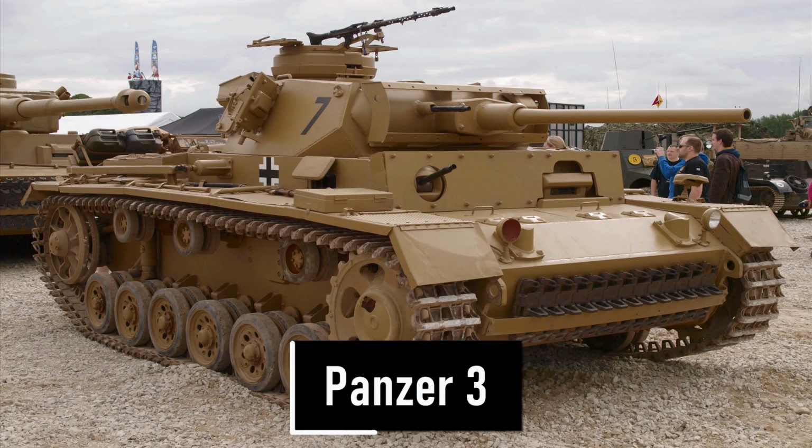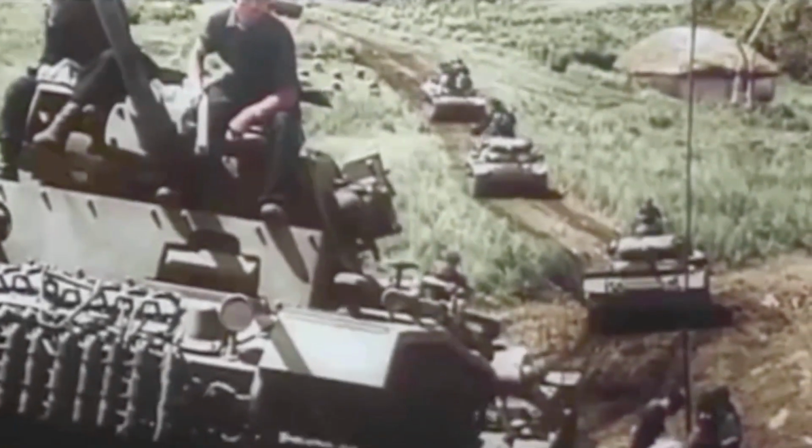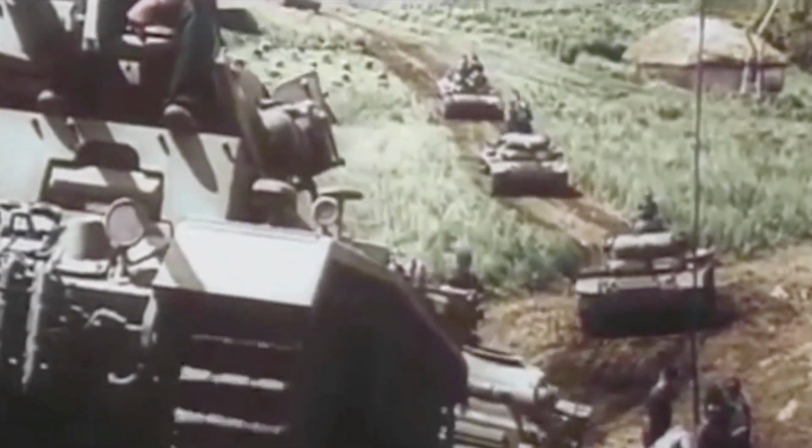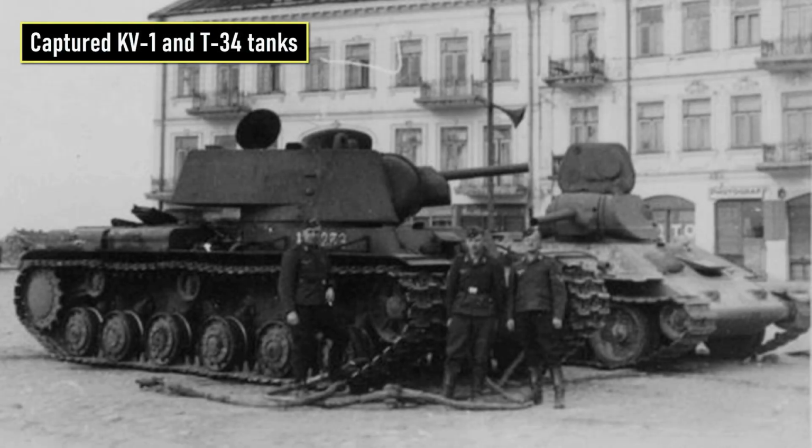Number 6 is the Panzer III. This 20 tons medium tank was intended to serve alongside Panzer IVs as the primary battle tanks of the German forces. Actually, during the campaigns in Poland and France, it was very successful. However, when it met the KV-1 and T-34 tanks, it proved to be inferior in both armor and gunpowder.